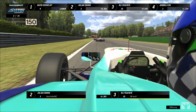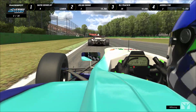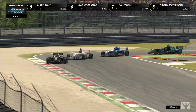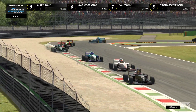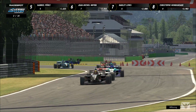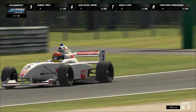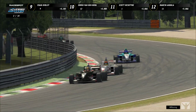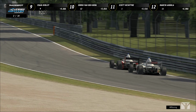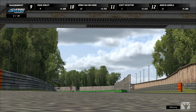You see now in towards that first chicane now for the second time. You see these top 3, they close on each other with the hard braking zone and with the slipstream down that long front straightaway. And that's going to allow these guys to keep in touch. Can Julian Dune go back to fighting now with David Dendelo and maybe take that race lead away? Of course, Dendelo did have the point at the start of the race in qualifying.